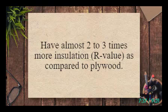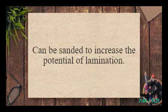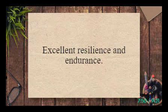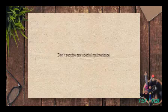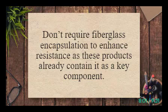Have almost 2 to 3 times more insulation value as compared to plywood. Can be sanded to increase the potential of lamination. Have superb bonding abilities. Excellent resilience and endurance. Greatest strength to weight ratio, Blue Water 26. Don't require any special maintenance. Don't require fiberglass encapsulation to enhance resistance, as these products already contain it as a key component.